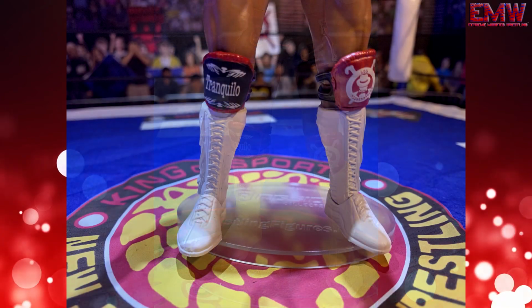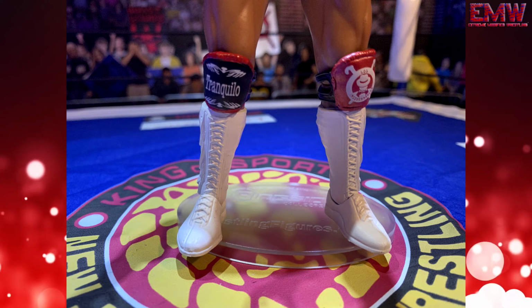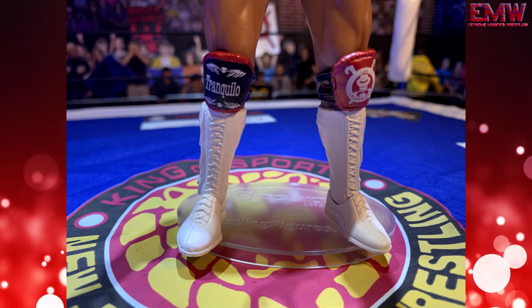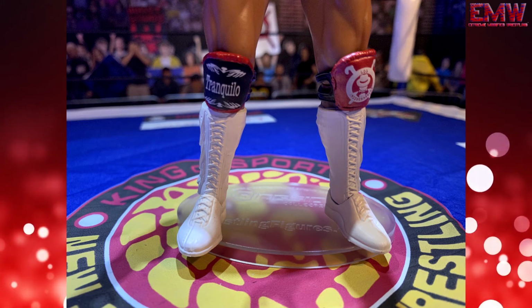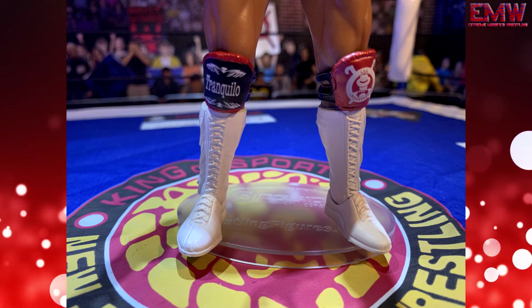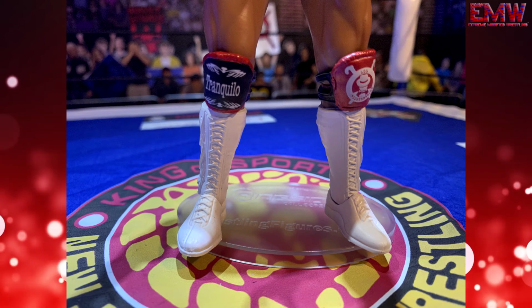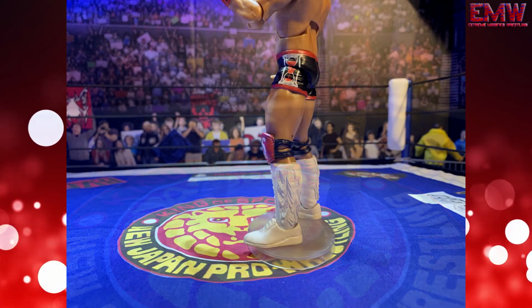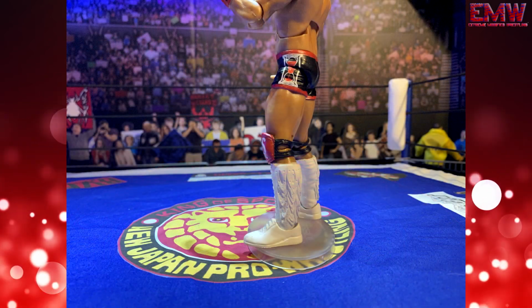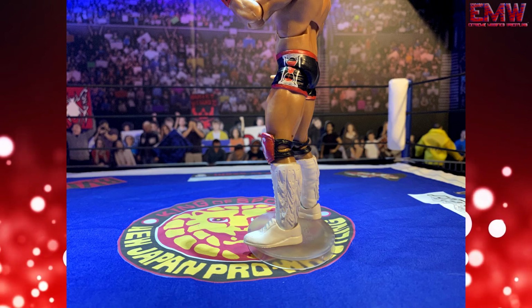And the knee pads are very nicely detailed, with the left one being a red background with the white LIJ logo, and then a black one with red accents around it, with white font saying Tranquilo with some white accents around that. And then the boots are white with little fringes, tassels, like what Naito always wears.